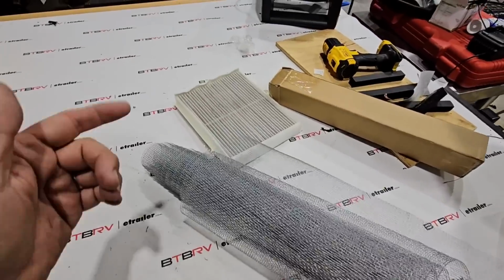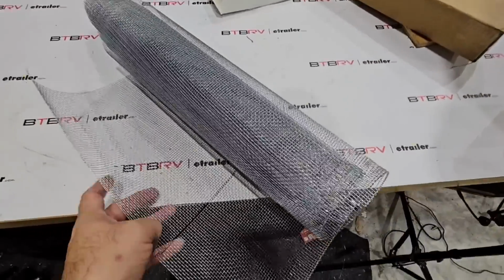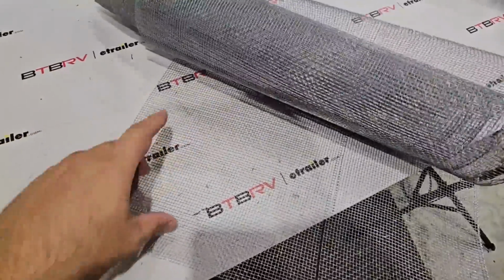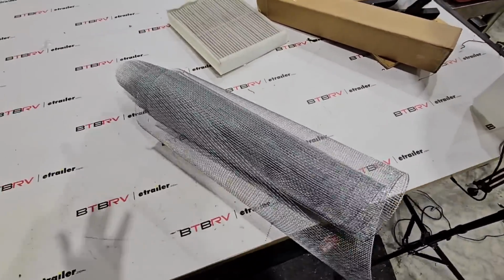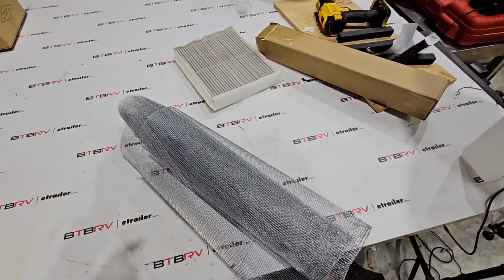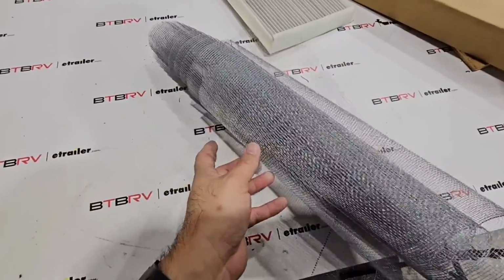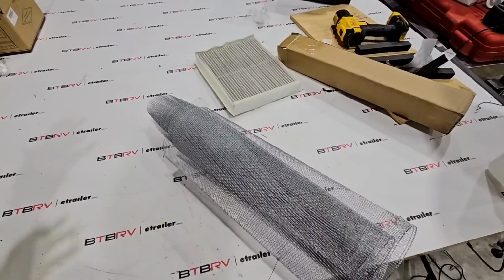Okay, so what I'm doing now is I have the filter that was in the truck, and before I go out and put a new one in, I am going to use this stainless steel 1/8 of an inch hole metal mesh. Now, this is stainless steel mesh. I'm cutting it out slightly larger than the size of the filter. I'm going to form it to the inside of that box where the air filter goes in, and I'll probably do it twice. I'll probably put one on the bottom and one on the top, and that hopefully will prevent any type of mice or rats from getting into the actual cabin filter area, which again is very accessible from the outside of the vehicle.